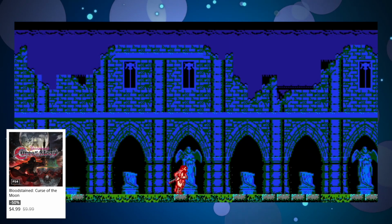At $5, this game is awesome. If you like Castlevania games or 2D Metroidvania style games, then you're going to love this one. I'd be shocked if you haven't already checked it out because it is normally quite discounted. Great price for this game. Highly recommend checking it out.